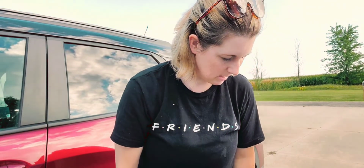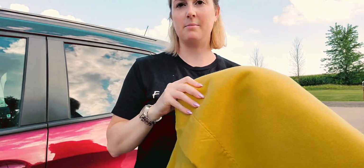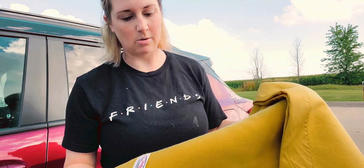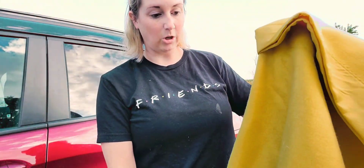And then I think this is my last linen piece, and then we'll get on to the apparel, and I have shoes too. Of course, this is a pretty common blanket. I do love the color. It's like a mustard yellow, which is perfect for fall, so I think I should get this listed rather soon. This feels like it's never been washed. Typically when you wash this, it gets pilly. I don't think this has actually even been used.